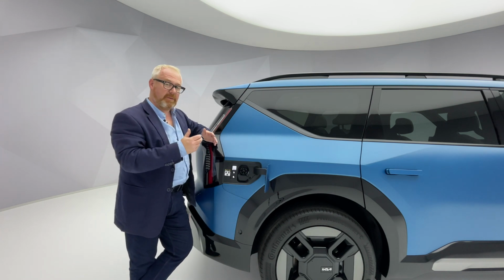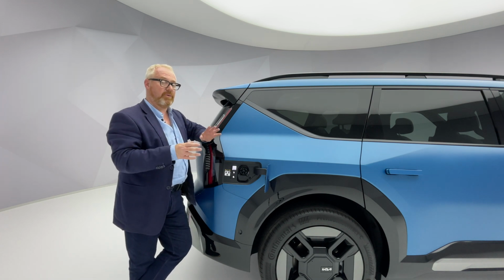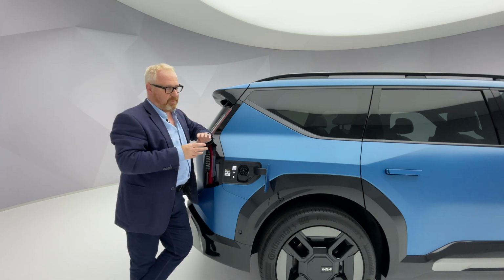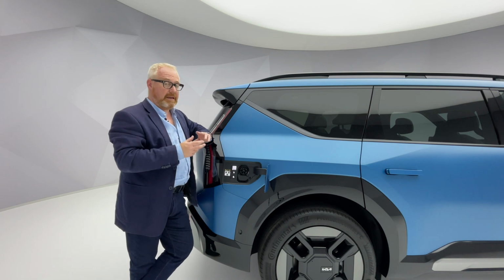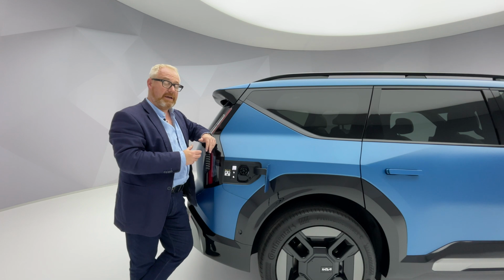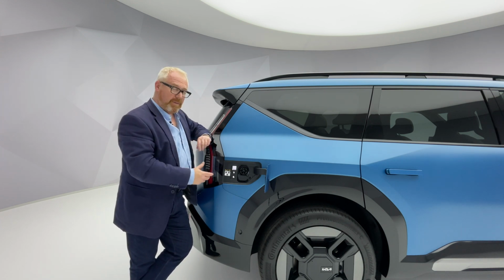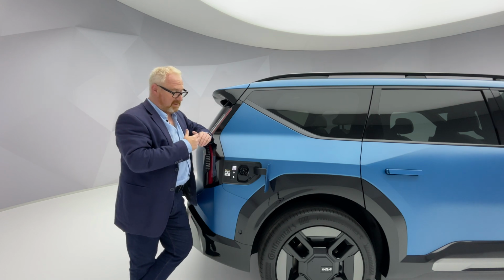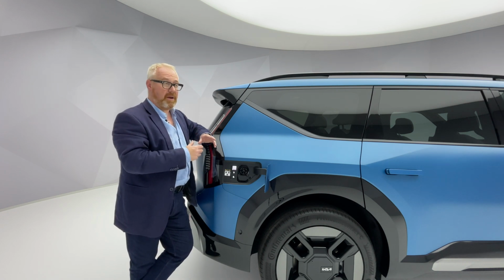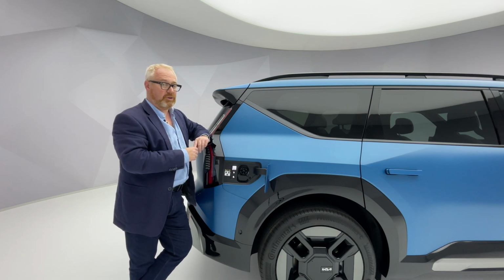And that's going to see a WLTP range of up to 336 miles, depending on which model you go for. Now, there's going to be a single motor version available and a dual motor version available, but they all get 800 volt architecture and 350 kilowatt charging speeds, which means you're going to be able to top this thing up from 10 to 80% in around 18 minutes if you can find a 350 kilowatt charger.